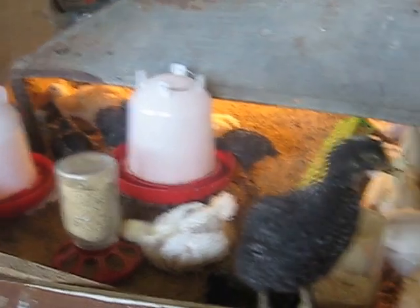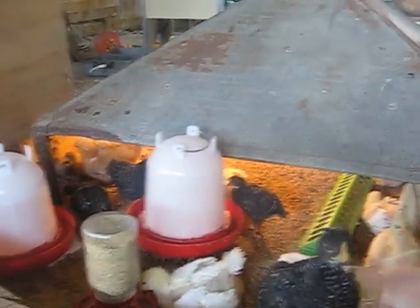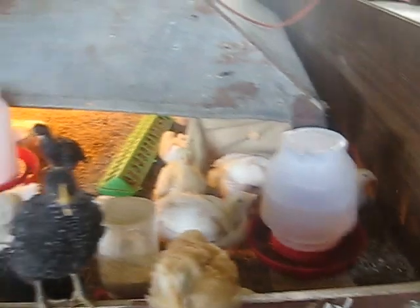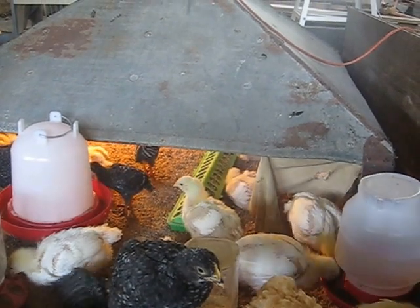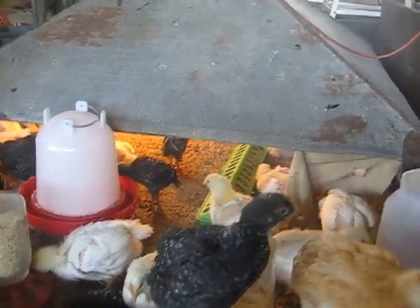Anyway, so that's our setup. We have our mason jar feeders. We have 3 waterers. These 2 will hang so that they don't poop in them. And this one doesn't hang, so I had to prop it up on a piece of wood. And then that there is actually supposed to be a feeder too, but they just roost on it and poop in it, so we quit putting food in there.